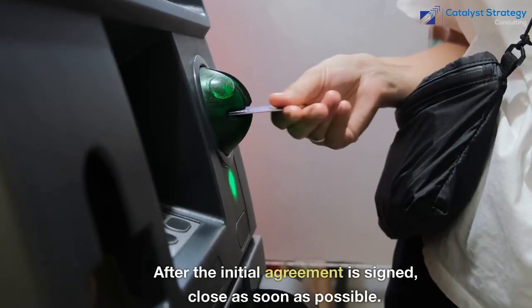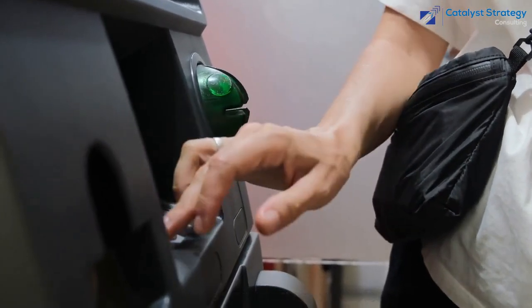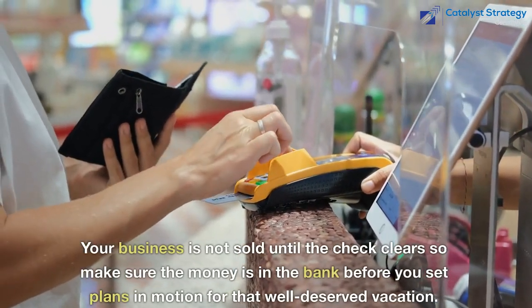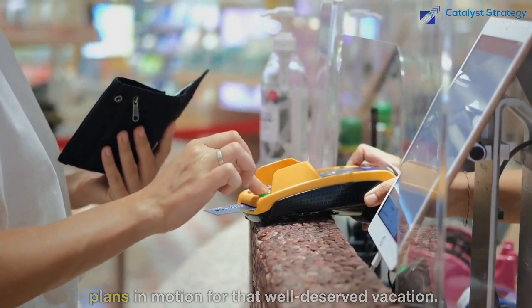After the initial agreement is signed, close as soon as possible. Your business is not sold until the check clears, so make sure the money is in the bank before you set plans in motion for that well-deserved vacation.